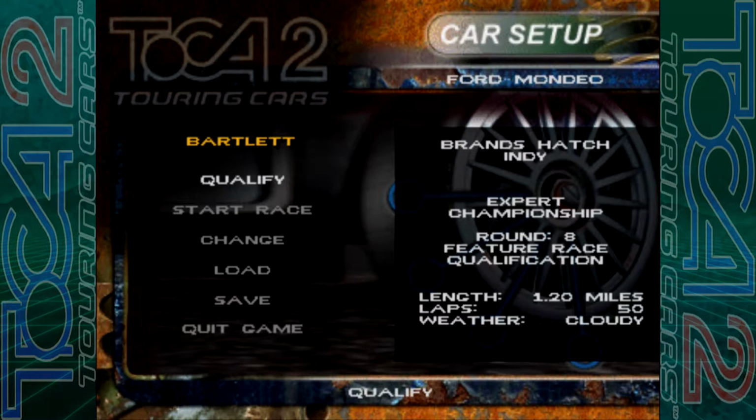We're getting ready for round 8 of the championship at Brands Hatch Indy for the colossal 50-lap feature race. Hopefully we shouldn't have too many issues like we had yesterday. We did make a lot of mistakes, especially going through Paddock Hill and of course the last lap incident going through Clearways. So yeah, fingers crossed we should be okay.